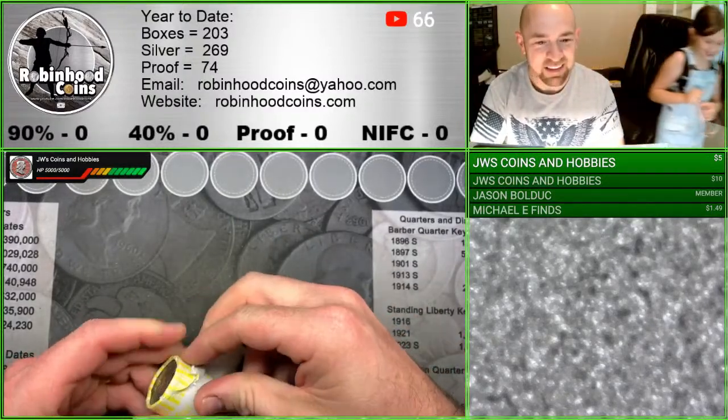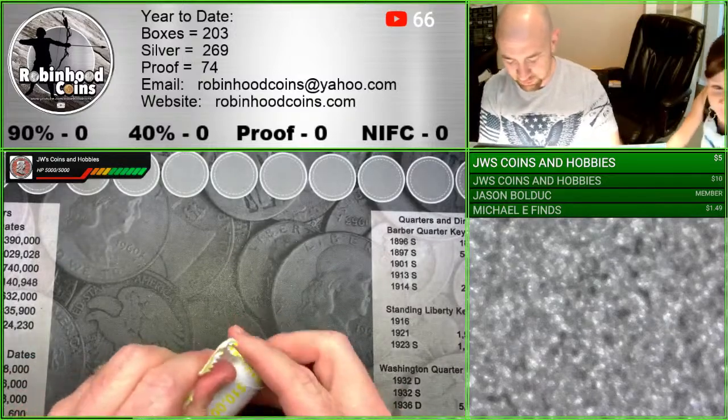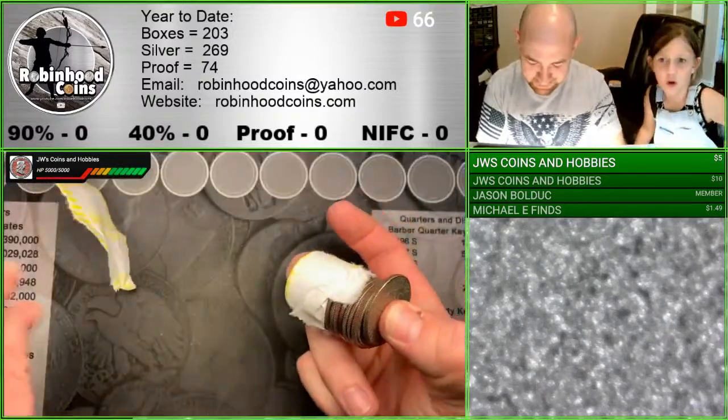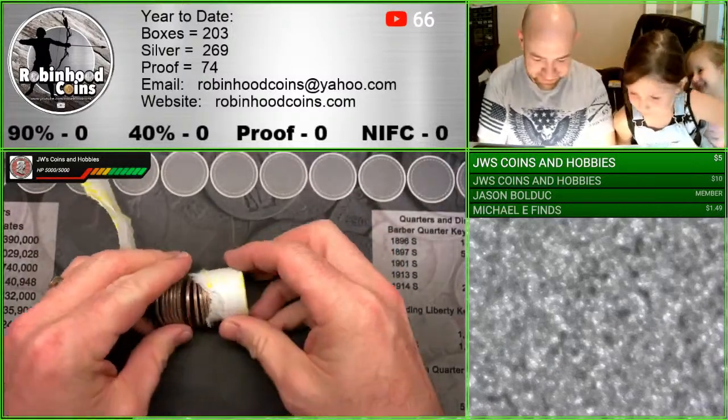I didn't realize I didn't have a screwdriver here, because the littlest helper just uses her fingernails. Oh, yeah. I don't know why, but now Daddy had to!